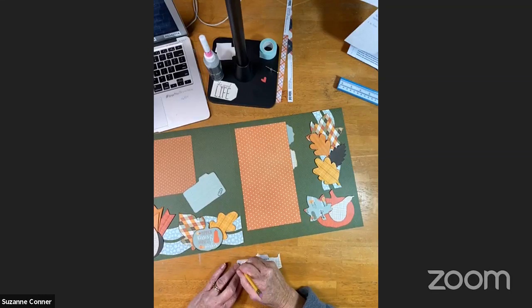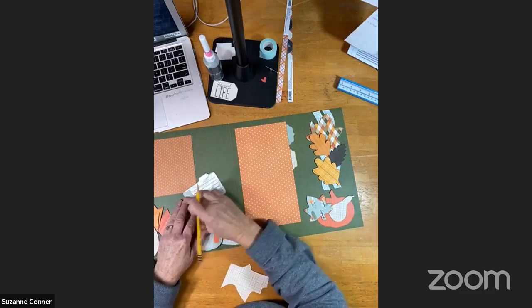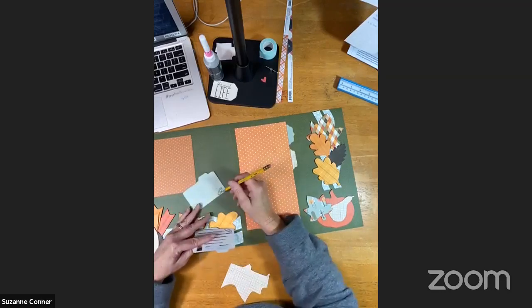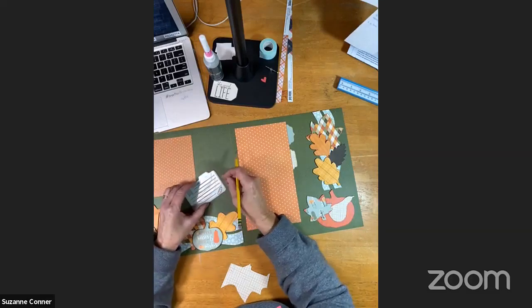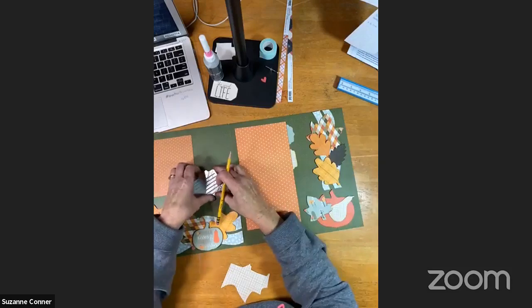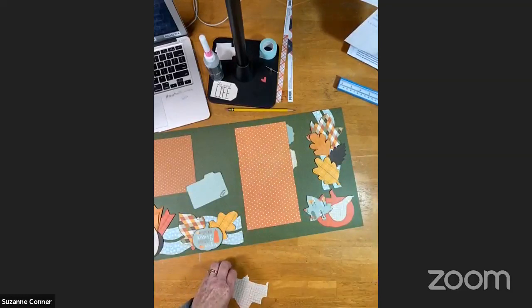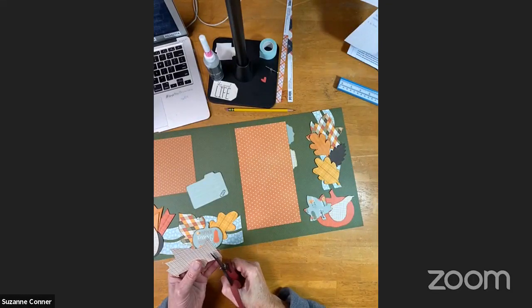I find myself using these little stencils more and more for all kinds of things. I already stenciled it on here, traced inside, so I know where it goes. And then the little paper clip design, I already had done that with black pen. I just used my black pen, real quick. You could use any color you want. I make life simple. I have black. Black goes with everything. It's kind of like clothes. I'm just going to cut this out of here real quick.